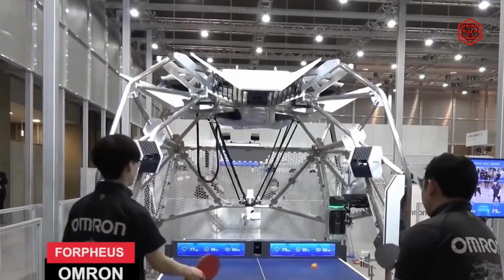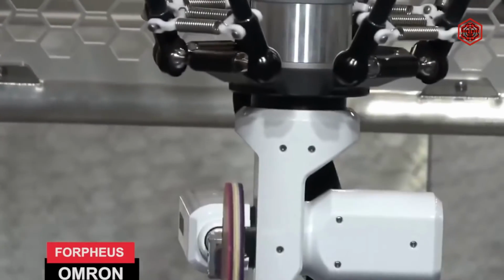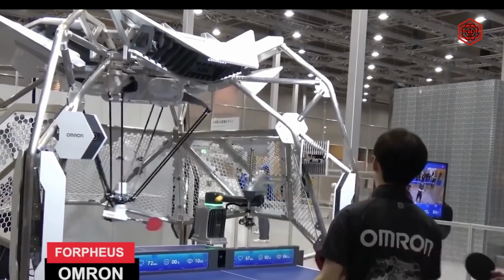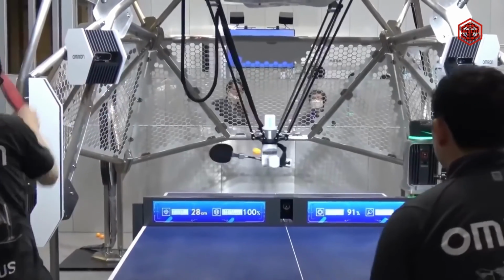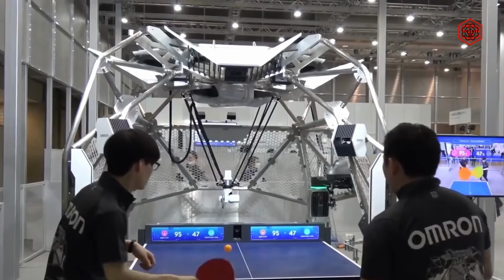There was also a ping-pong robot, Forpheus, from Omron. The robot is highly accurate and almost never loses. For this purpose, it predicts the trajectory of the ball before and after impact with the racket, and also determines the movement of the racket, for example, its speed and direction of return of the ball.